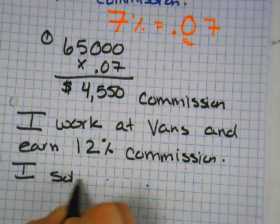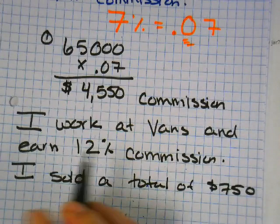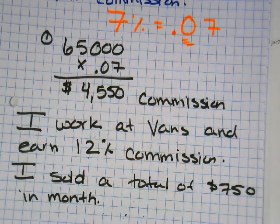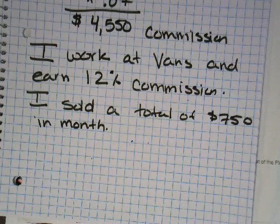I sold a total of $750 in a month. Okay? I only work part-time on the weekends. So I work at Vans. I sold a total of $750 a month. So they add up all my sales for the month, and they're going to give me 12%. And that's extra money that I get, which is pretty cool.